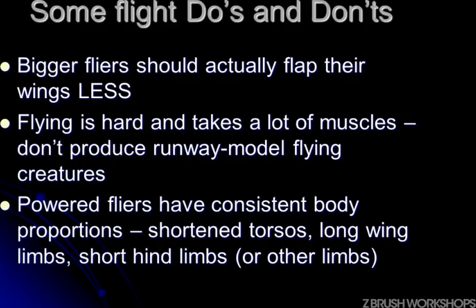And then there are some consistencies in body proportions. You really need to have the torsos be short and stiff for animals to actually fly. That's one thing we'll look at in dragons, but unfortunately those beautiful, long, lizardy, flexible, hind-limb-backed dragons are not realistic, and the bigger they get, the less realistic it gets. Short hind limbs are actually pretty good.